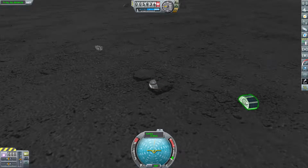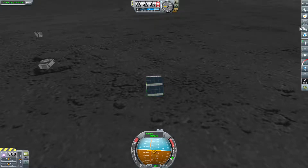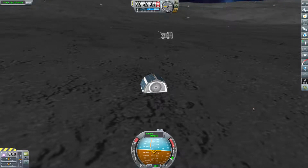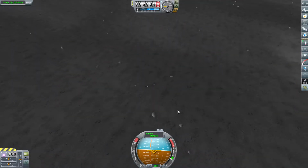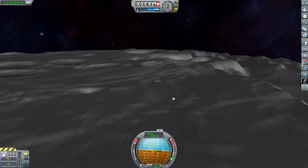That one's still there. There it is. It's still sat there with all its fuel on board, I believe. Yep, it's got all the fuel on board. I have been looking at where to actually go. Zoom out a bit more.